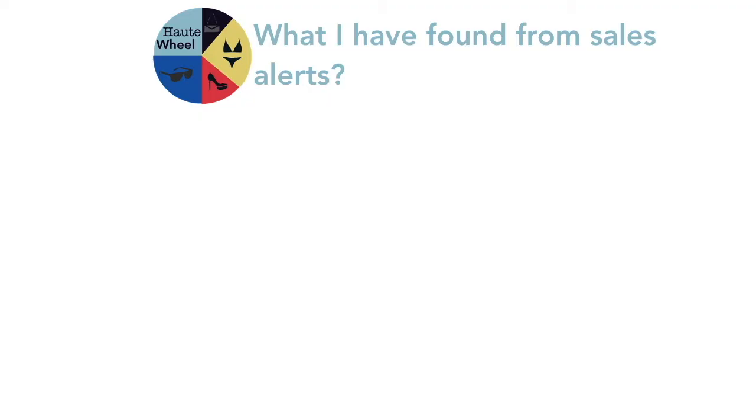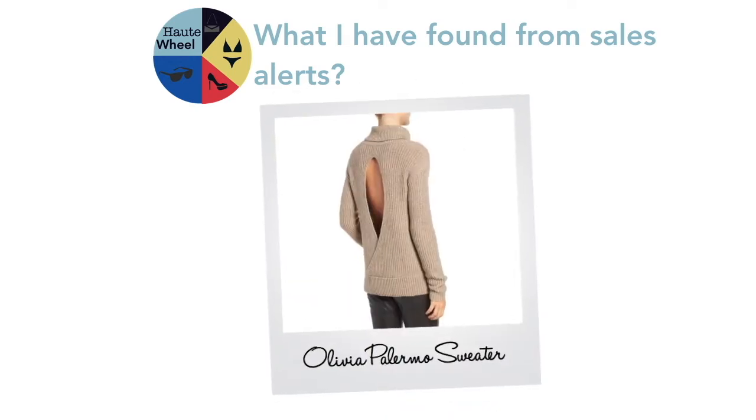Okay, so let me give you an example. I always like to show you that I'm not just teaching this stuff, I'm actually using it. So what have I found from sales alerts? This is an example I bought recently, and I love this sweater. This is the Olivia Palermo sweater, and I think I got it at Nordstrom. So it was a sales alert for this piece that was available at Nordstrom.